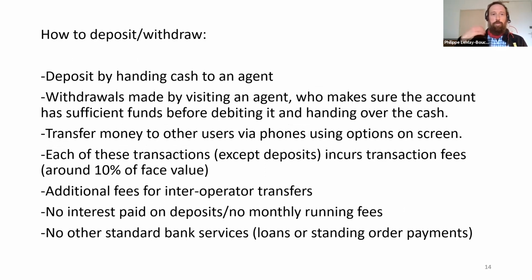How to withdraw and deposit? Well, I'm sure some of you are familiar with the mobile money system, but I just want to make sure we're all on the same page. You can deposit by handing cash to an agent. The agent will use his own phone to communicate with the database of his provider and credit the money to you. And the withdrawal is made by also visiting an agent, who will make sure you've got enough money, and then hand the cash to you if that's the case.